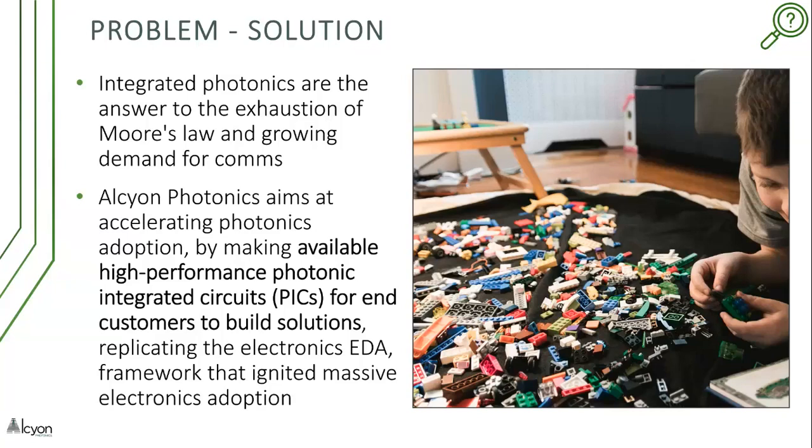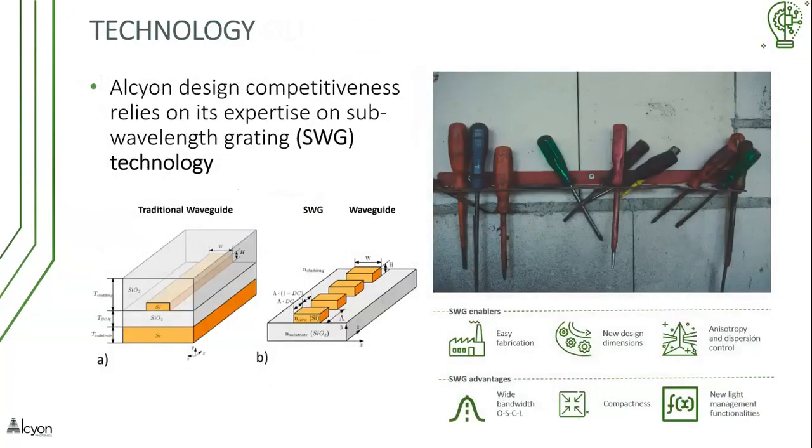So that's our approach to this market and to the problem of the adoption of photonics. And how we do it, and this is probably our core strength, is through a very unique technology. This technology is called Symbolic Gratings.